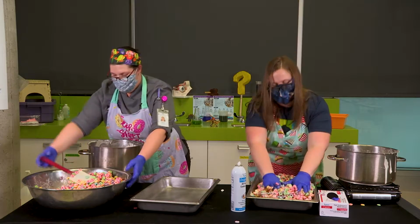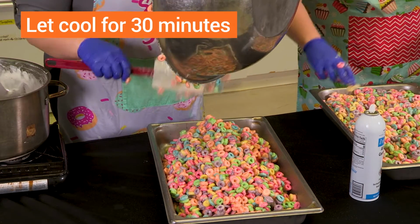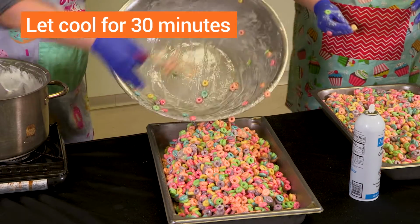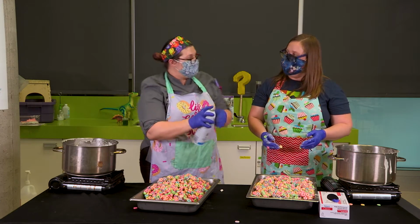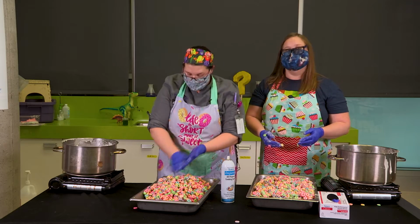So when we're done here, you're gonna let it cool to room temperature because otherwise it's not gonna come out of the pan very well. But as soon as it cools to room temperature, we go ahead and we just flip it onto a cutting board, or you can do your counter, but I don't know if they'll like that.